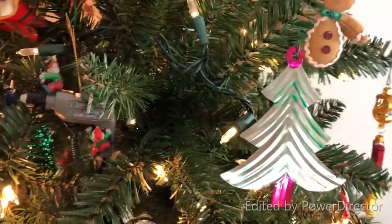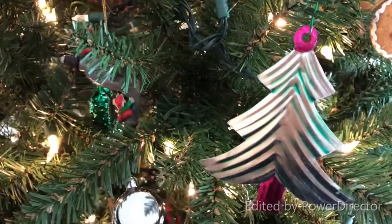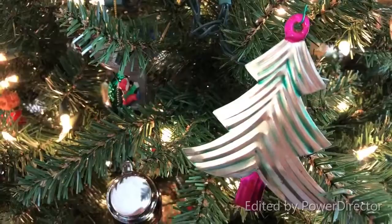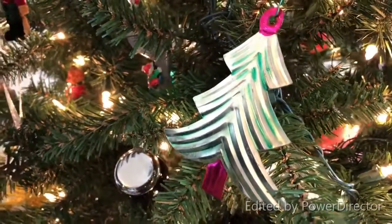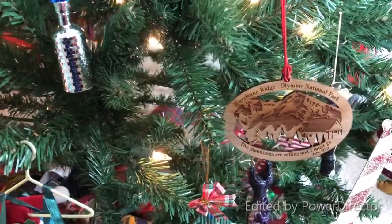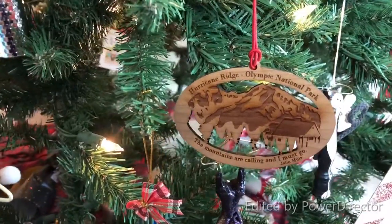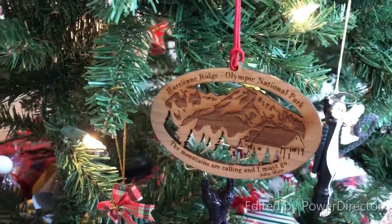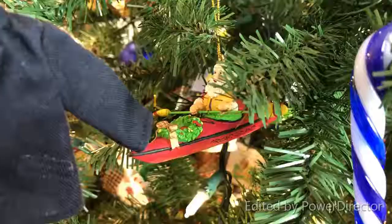This tree ornament, you can see it's been around for a little while because it's a little on the faded side, but this came from our trip to Mexico with Tom and Alexis and some other friends many years ago. A few years back, we were home visiting Washington for Christmas and we spent the day at Hurricane Ridge with Eli, Stephanie, and Isabel going sledding.